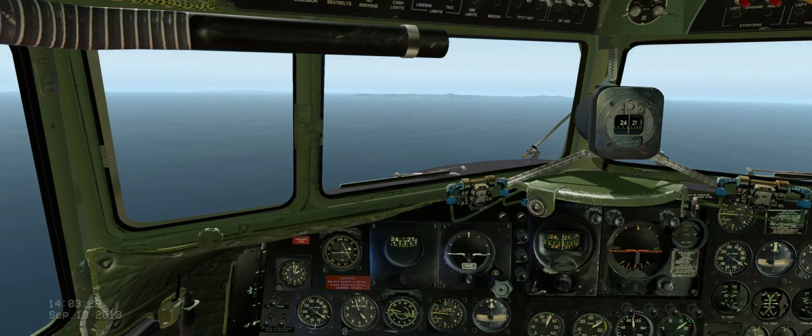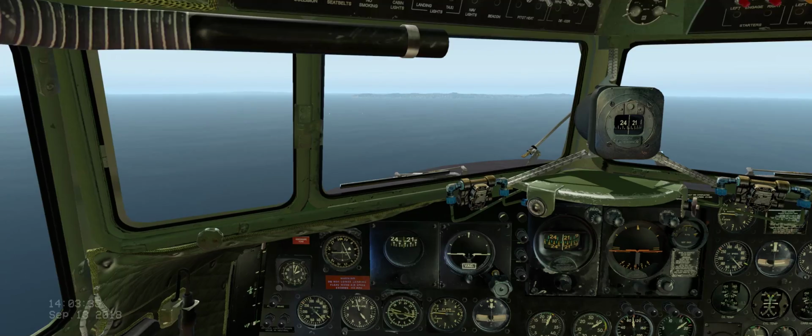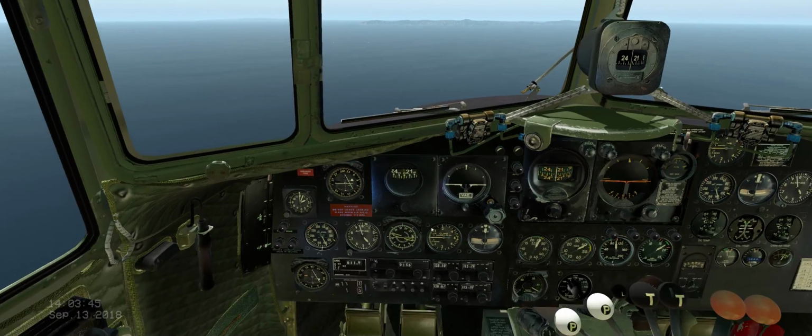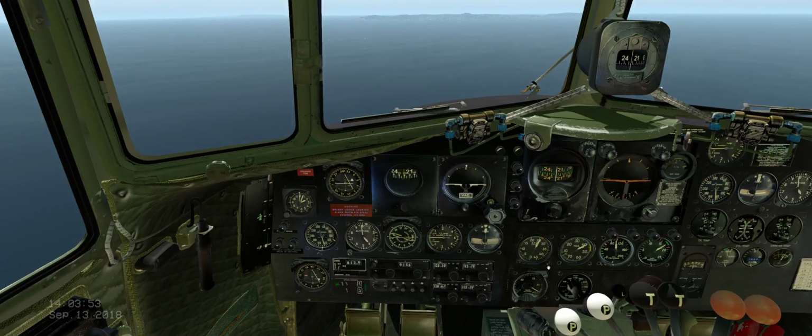Who else called? Alright, let's level this thing off. I think I want to go here. Level off. Air 5656 Yankee, SoCal approach, squawk 7123, ident. Let's see if I can get the autopilot to work this time. Okay, let's see. Let's keep an eye on it.